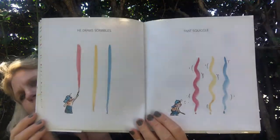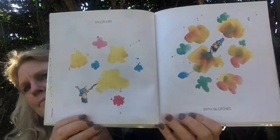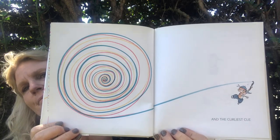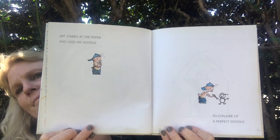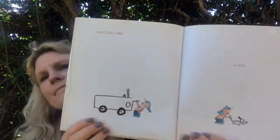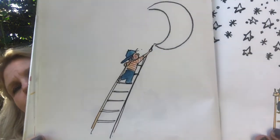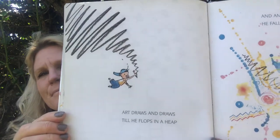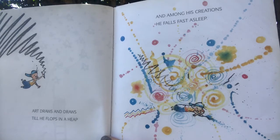He draws scribbles and squiggles and dots, red, yellow and blue, splotches with blotches, and the curliest cue. Art stares at the paper and uses his noodle to conjure up a perfect doodle. And doodles need houses and trees and cool cars, a dog, a moon, and a billion bright stars. Art draws and draws till he flops in a heap, and among his creations he falls fast asleep.